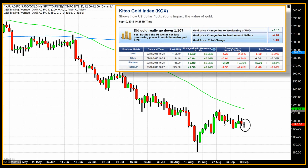Now, I've just gone ahead and pulled up the Kitco Gold Index. When we took this particular screen print, which was roughly 20 minutes ago, we had spot at 1195.10, down $1.10 on the day. When we look at this a little bit closer, we can see that, in fact, a weakened U.S. dollar provided some support to the tune of $3.10, with selling pressure amounting to $4.20, thereby giving us our negative print on the day as far as physical gold is concerned.